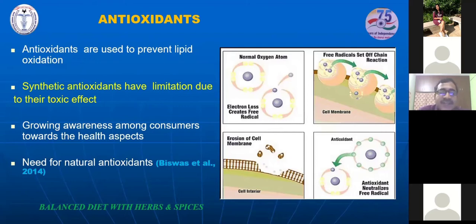But after three decades, today, there is a total change of paradigm. Now the chemical antioxidants are of no use. Today we are interested to work only on natural antioxidants, because there is a lot of awareness and proof that all these chemical antioxidants are harmful or sometimes cause cancer, etc.